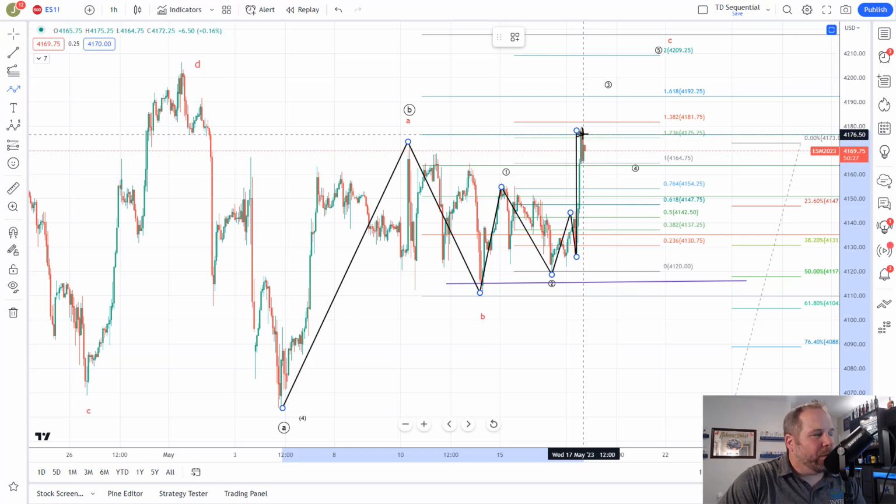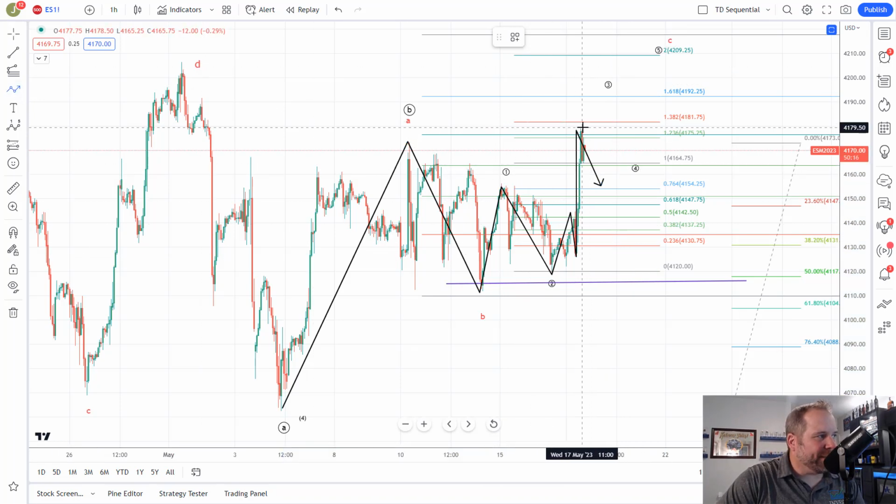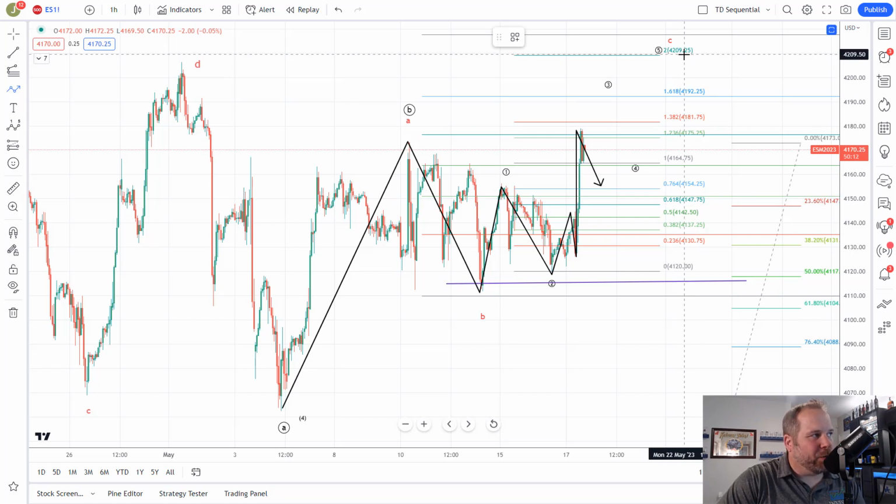Now, what we would expect from here is a pullback to the 764 and the 4154 range. But the good news about this breakout is it does give us some pretty clear parameters. For the C wave to continue, they need to hold over 4147 until we hit that 4200 level and get our 5 waves up. So we would look for a pullback towards 4154. They did give us one down here towards 4158 or so, and since they did spike through the 1236, it is possible we're done with that pullback.